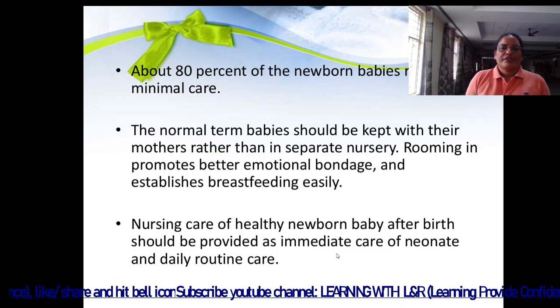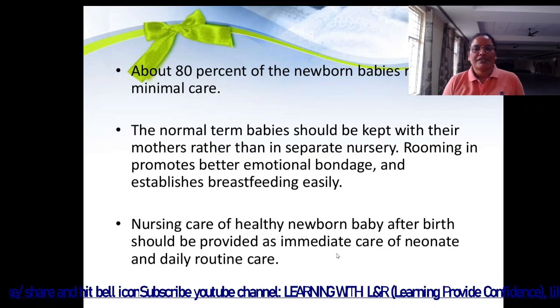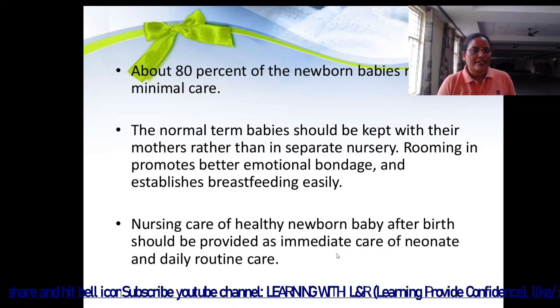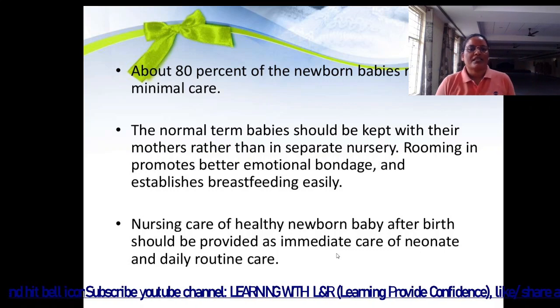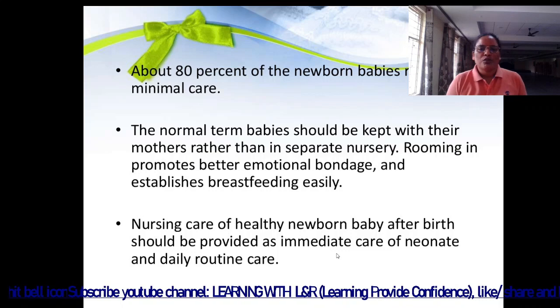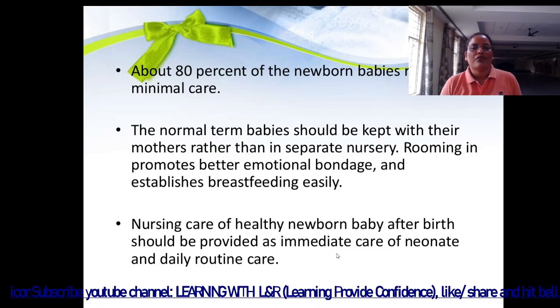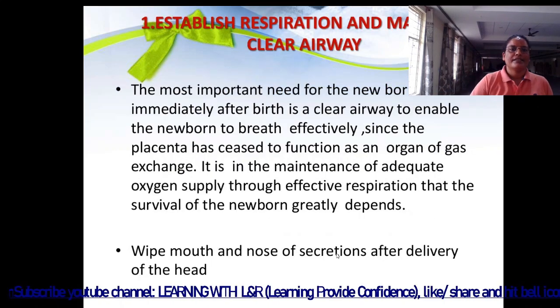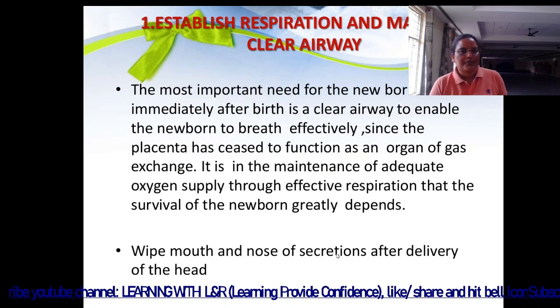The normal term babies should be kept with their mothers rather than in a separate nursery. Rooming in promotes better emotional bonding and establishes breastfeeding easily. Nursing care of the healthy newborn baby after birth should be provided as immediate care of the neonate and daily routine care. Then establish respiration and maintain a clean airway.